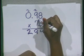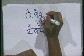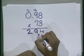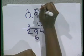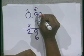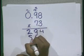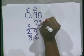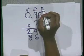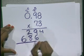Next we move to the ones column. Now we do 7 times 8, which equals 56. You drop your 6 and carry your 5. Next we do 7 times 9. 7 times 9 is 63. Plus 5 is 68. You drop your 8 and carry your 6. Next we do 7 times 0, which equals 0. Plus 6 is 6. So now we add.